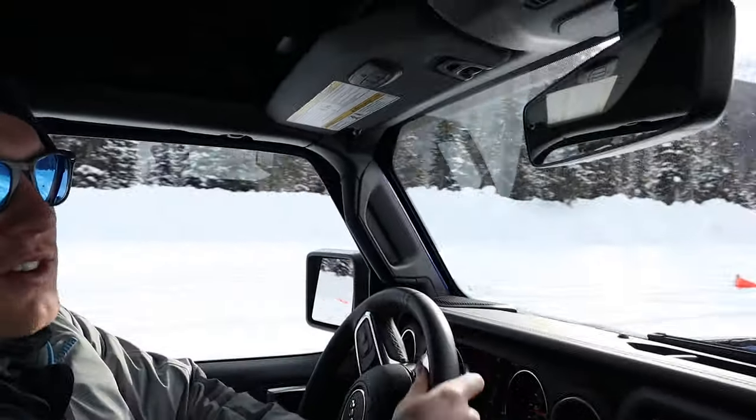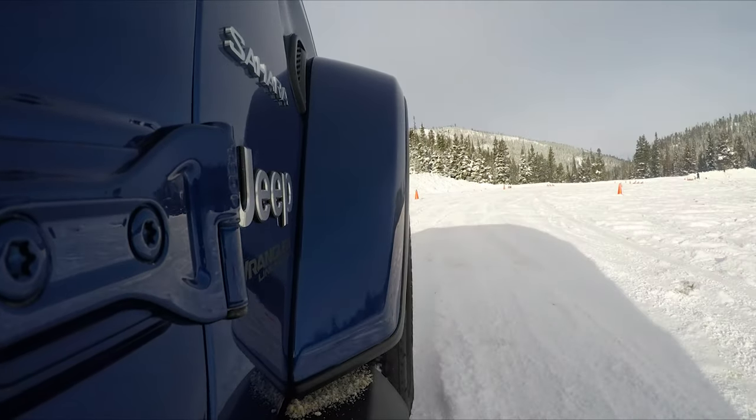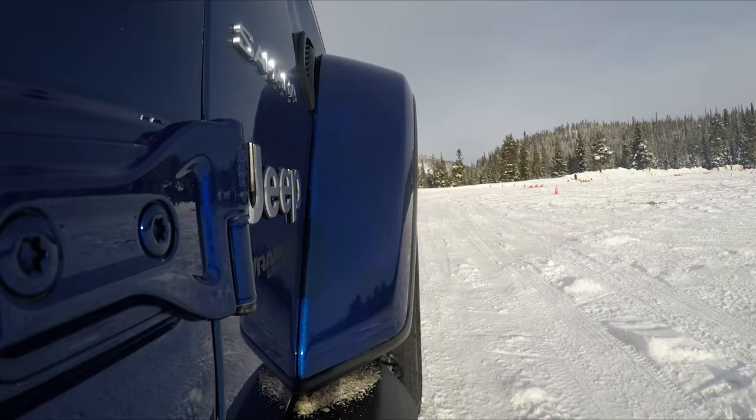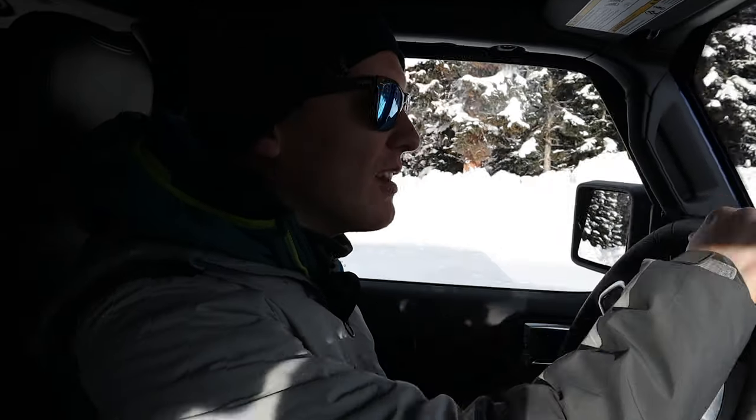So now we're coming around these corners. This is a sharp turn, so I have to slow down a little bit. And I'm floored right now. It's just taking a little while to get up to speed there. There we go. What a way to spend your Tuesday morning.